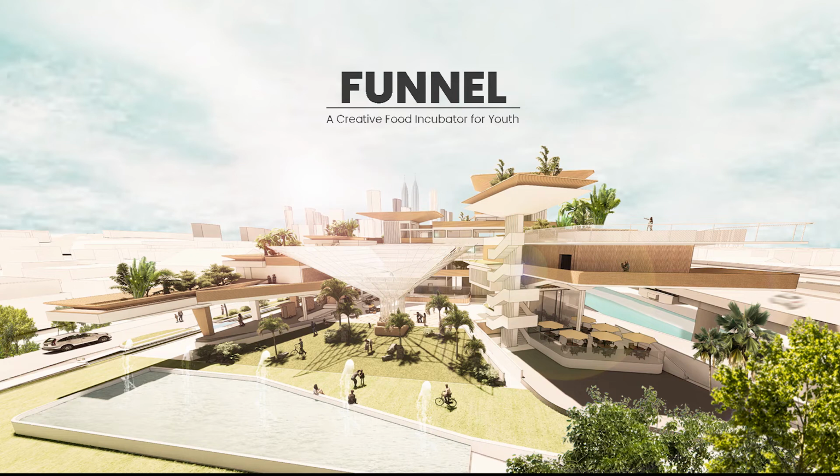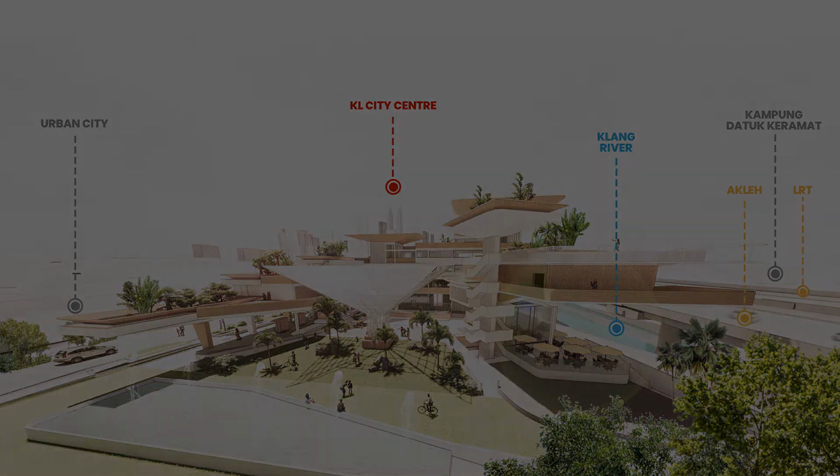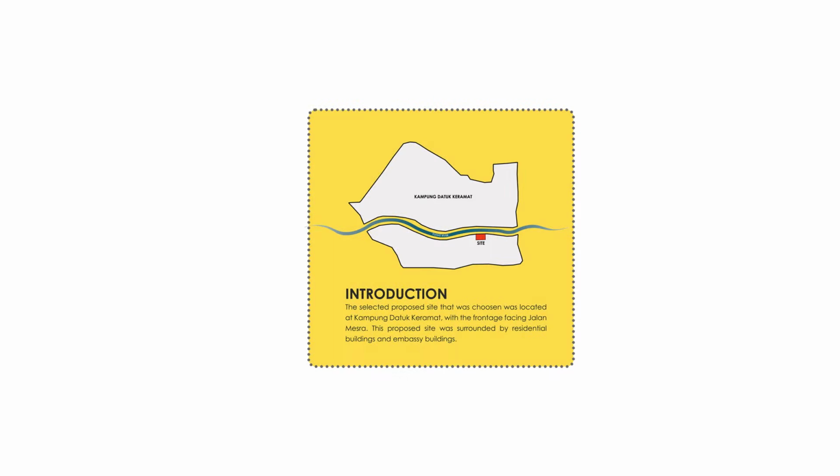Good day, everyone. I'm Namjoon from Studio 6, and The Funnel is a creative food incubator for youth, located next to the Klang River that separates Kampong Datuk Keramat, a Malay enclave situated in the city of Kuala Lumpur. Kampong Datuk Keramat is an urban village situated next to our proposed site in Raid, across the Klang River, which spines the city of KL.